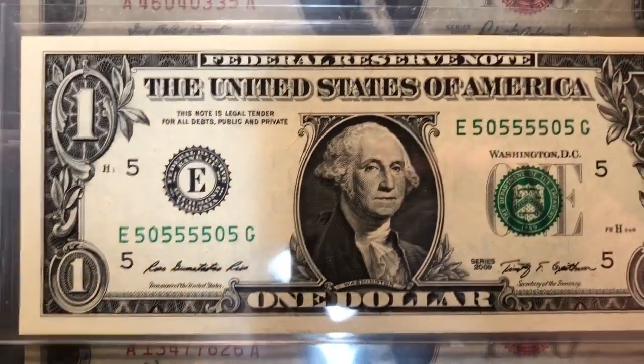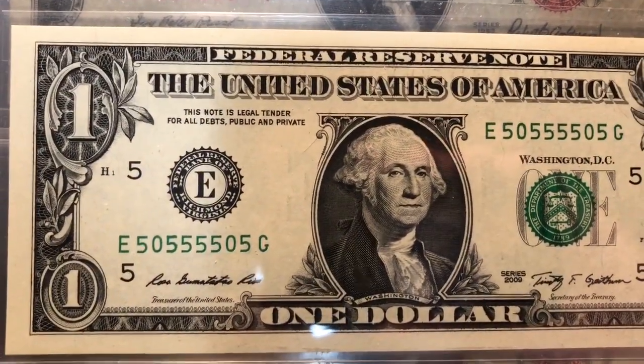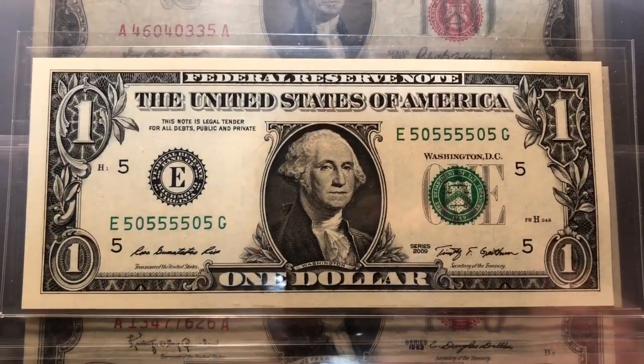What do we got? We got the 50555505. So similar to this, but different. See, it's 550. This one starts as 505. You guys' heads are probably spinning now. That's okay. Mine usually does as well.